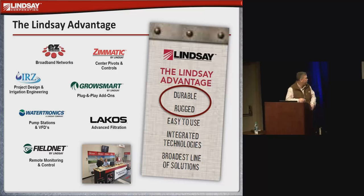We just recently purchased Lakos. They're a filtration company, primarily well and pump filtration. So if you're having problems with debris, sand, these type of things that wear on pump impellers, that wear on sprinklers, we've got some unique solutions to filter that sand out before it causes some premature damage to your pumps or sprinklers or inhibits the flow or the accurate application of the water you're trying to put out.